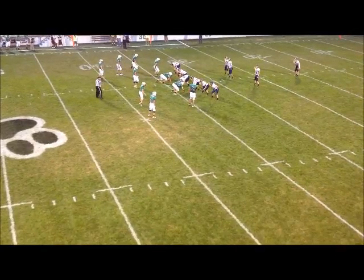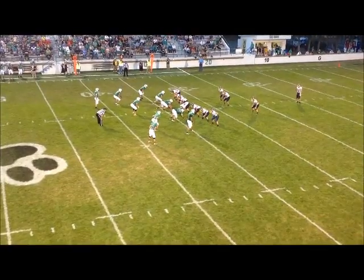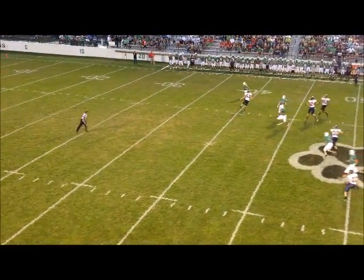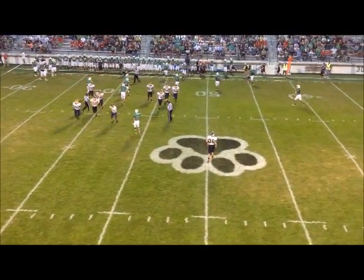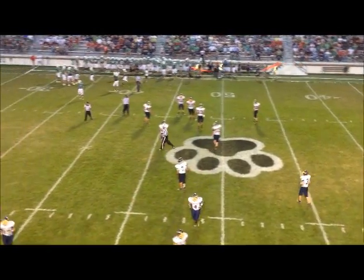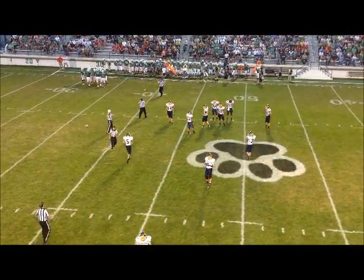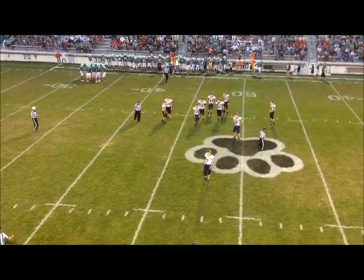Punting situation for sure. Hunter Brink back to kick it for the Bulldogs. Back for Celina, is it Jake Stolle? That's my guess. Calling for a fair catch. Stolle does call for a fair catch. No, it was Harder. Harder calls for the fair catch right at the 40-yard line. They're going to call it at the 41-yard line. That's where Celina starts, first and 10 from the 41.